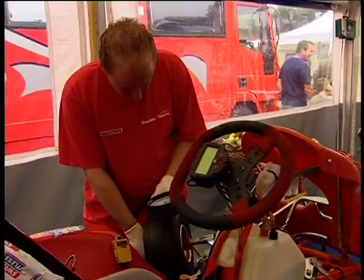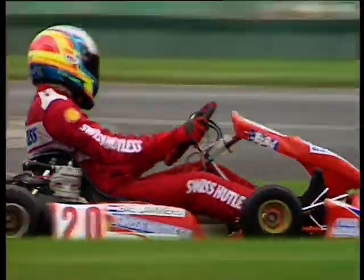Baz Lammers, one of our international drivers here this weekend. How are you finding it so far? Good. It is for me the first race here in England, second race, sorry. It's my first time on the PF International where I race. The track is good, but the drivers are a little bit aggressive. And that is my first experience here in England.